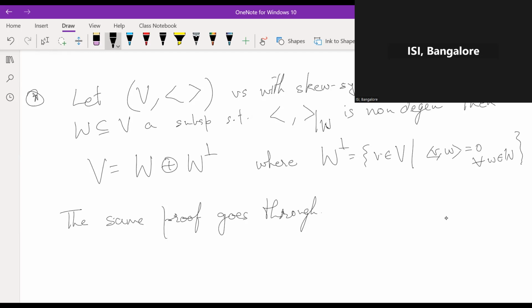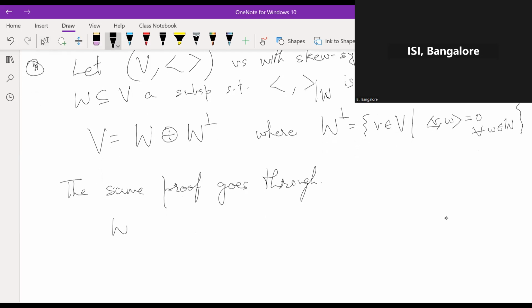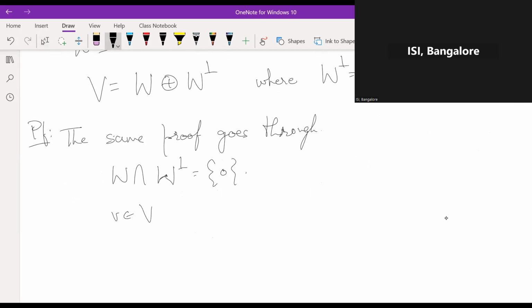So you start with any vector in V, then you can write it as something in W and something in W perp. Basically you have to project it to one of them. So you'll have to use the pairing. So maybe, okay, W intersection W perp is zero is the same proof. And then V is in V, then what do you do? You want to write it as... maybe one can also do the dimension count.